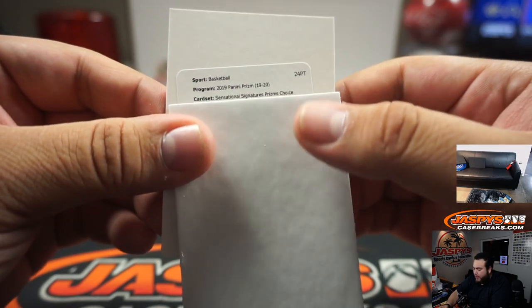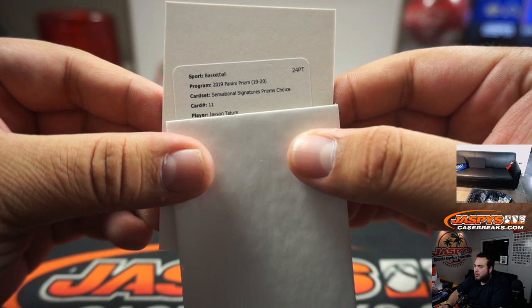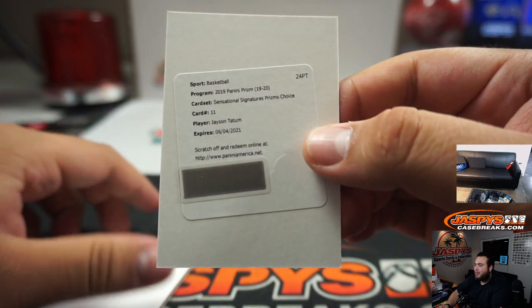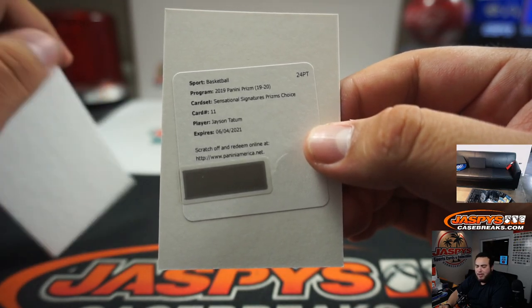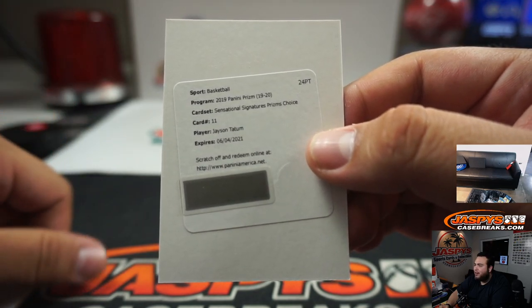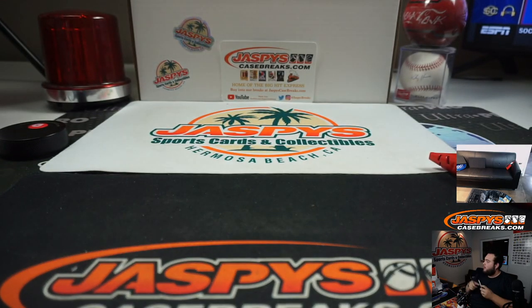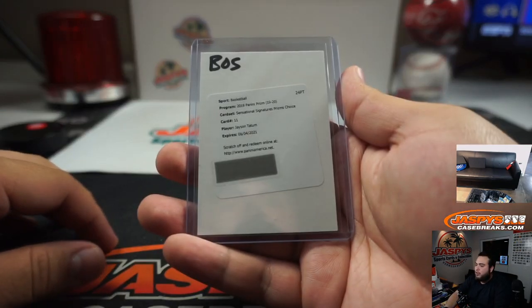Sensational Signatures Prime Prism Choice. Card number 11. Wow, it's Jayson Tatum. Card number 11 for the Boston Celtics. Jay Kinney with the Boston Celtics. Jayson Tatum autograph. And there you go. That kind of saved that box. There you go, Jayson Tatum.